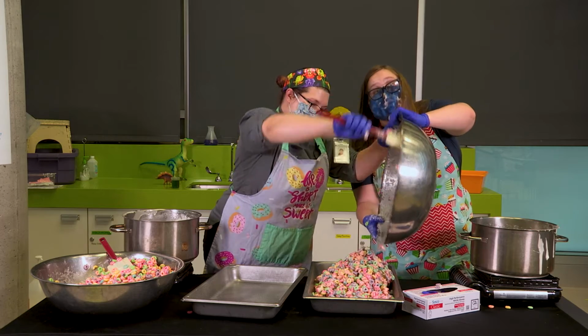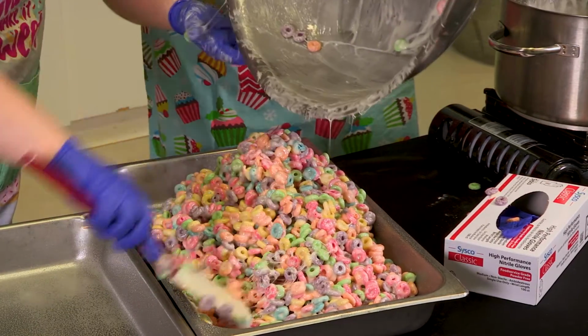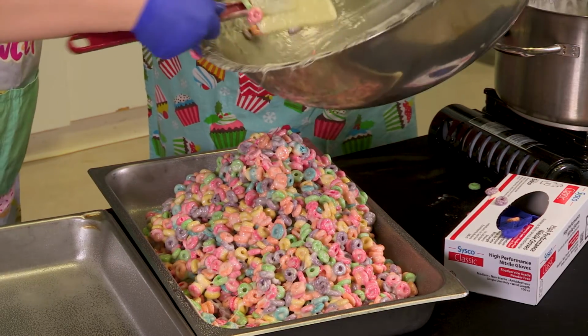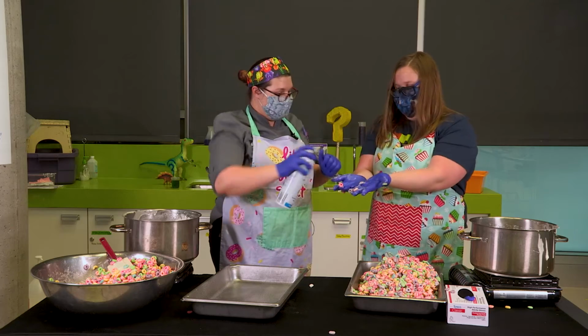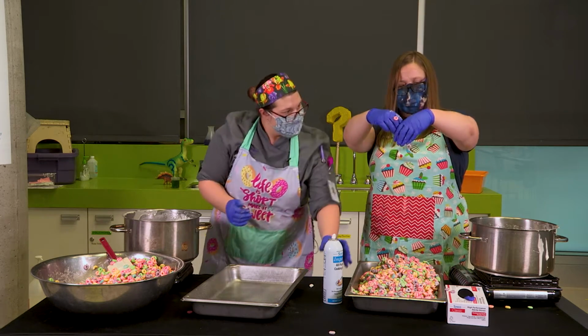Absolutely, and I love how stringy all of the marshmallow is. You can really see it pull almost like cheese. And we've got flying cereal over here. So we'll put this down. Hold your hands out. Okay, thank you, Kimmy. Give you a little spray. Do that and then pat it down. Oh, and look, see how they fall off?